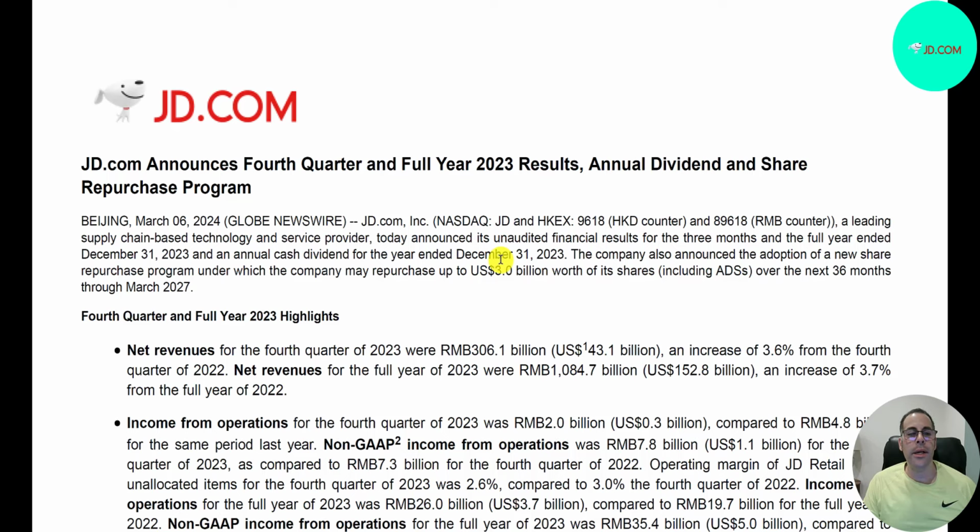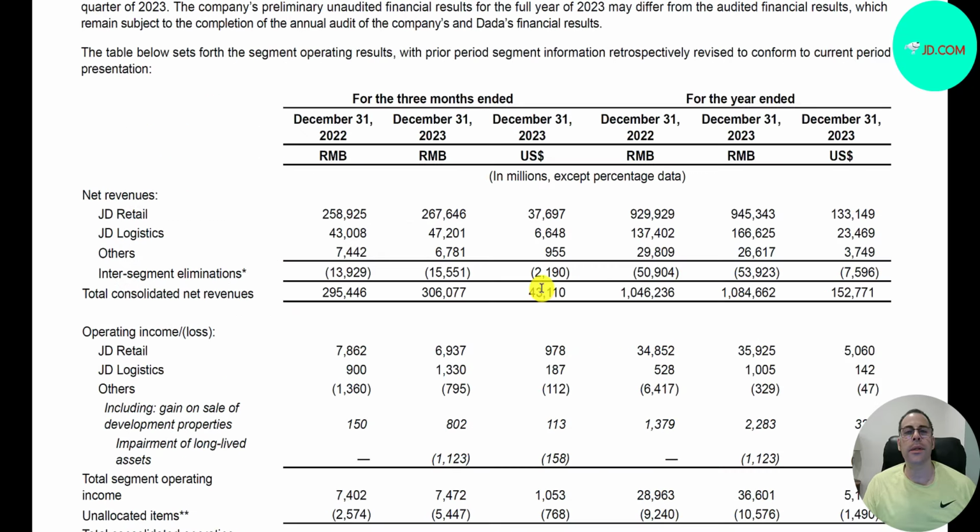Let's go through their press release and learn a little more about their 2023 results. We'll start with their income statement. For the fourth quarter of 2023, revenue of $43 billion.